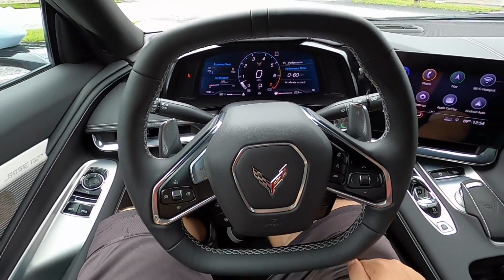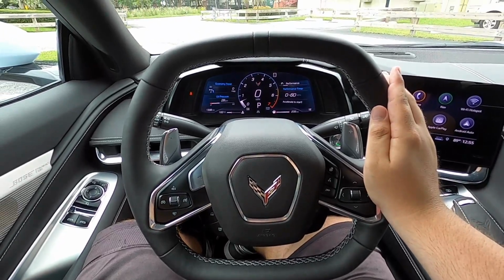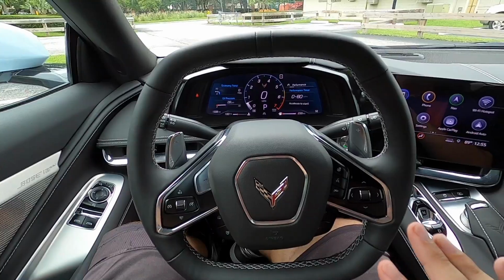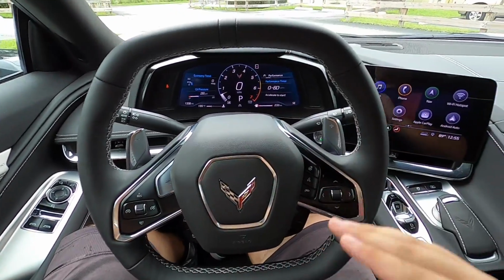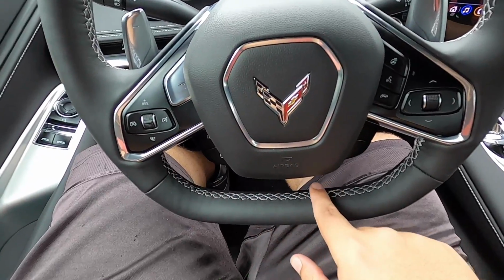And moving back to the steering wheel here, it is really more of a rectangle than an actual wheel. So it's much more squared off than Corvettes in the past. It really looks like the steering wheel from an actual race car, because race car steering wheels are really squared off at the tops and the bottoms. The sides are almost flat. There's really not a lot of roundness to it. Fully leather wrapped with the white contrast stitching.